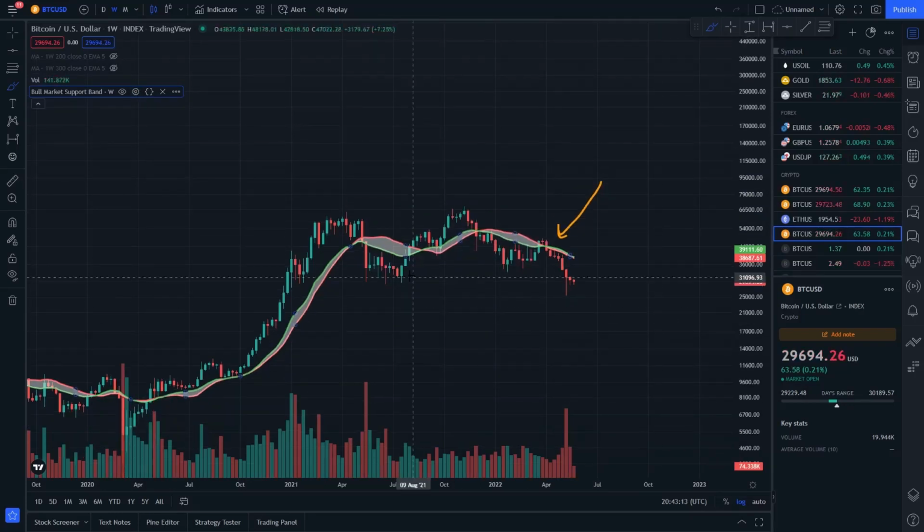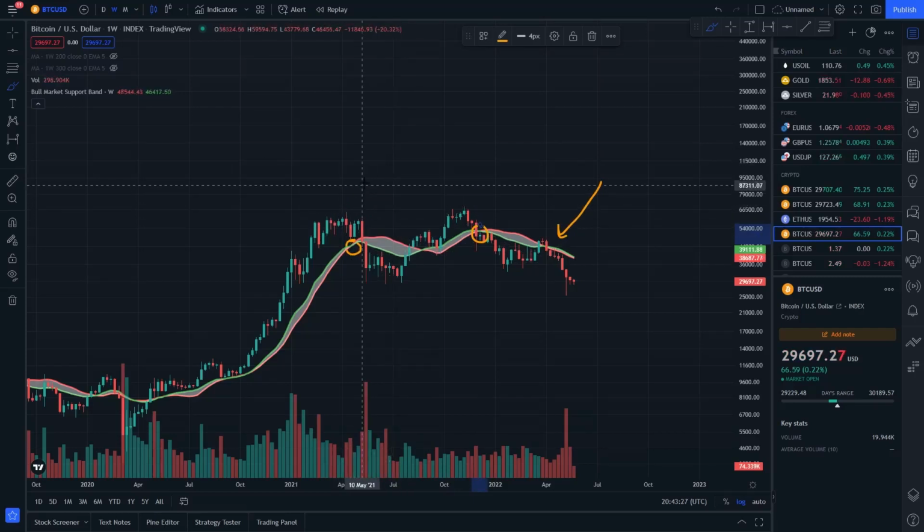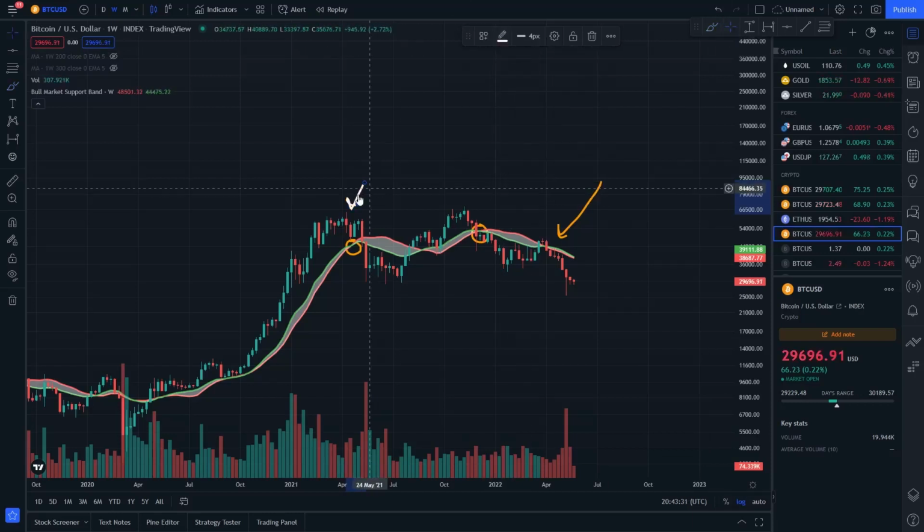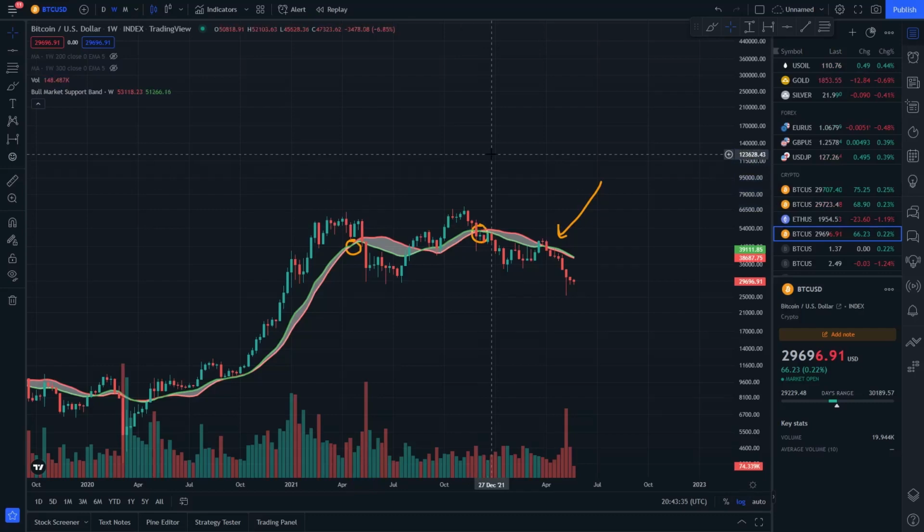What you'll notice is the last couple of times this happened is right over here in April and right over here in December. What you'll notice is these crosses of the Bitcoin bull market support bands pretty much called the exact top of the double top on the Bitcoin bull market that we've recently been experiencing over in the markets.